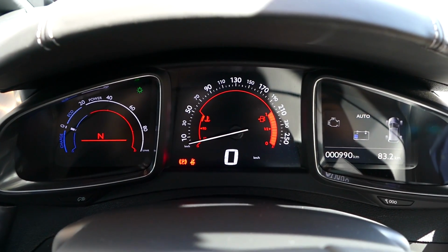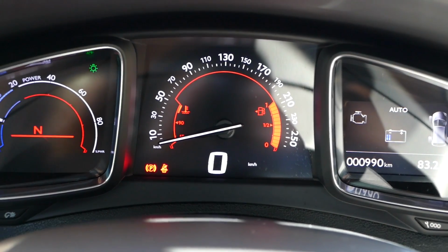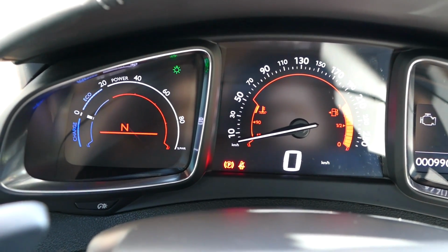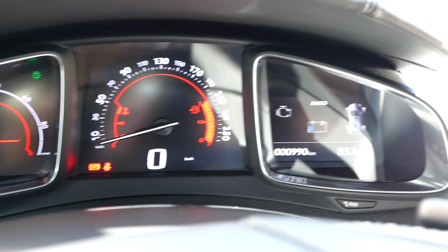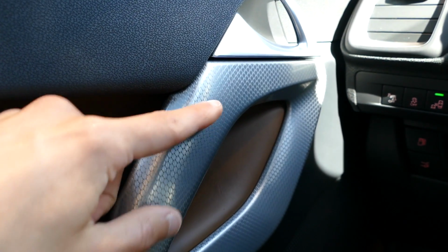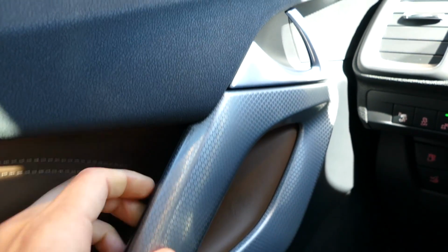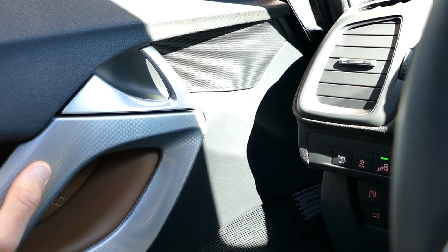One look at the instruments: in the center we've got the tachometer, and because we have the hybrid version here, on the left side we see the hybrid power, whether it's charged or the power is being depleted, and on the right side how full or empty the battery is. And I've talked about the inside of the doors. Again, this DS handcraft here, although it doesn't feel too good from the surface, and then the real aluminum handles here on the inside.